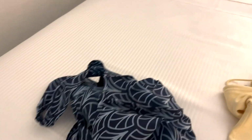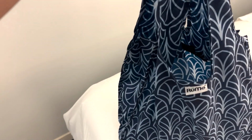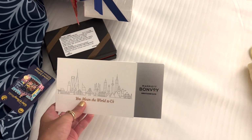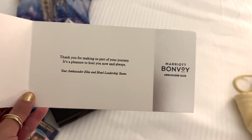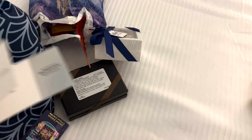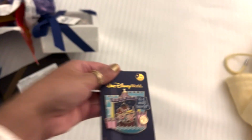All right, so we're back in the room, but my parents had said that the Swan had given us these little bags. Oh look, you mean the world to us, Mom! I didn't even get that card in mine. Wait, it says, "Thank you for making us a part of your journey. It's a pleasure to host you now and always. Your ambassador and lead and hotel leadership teams." This was the pen that we bought before. It's one of the angel pass holder pens.